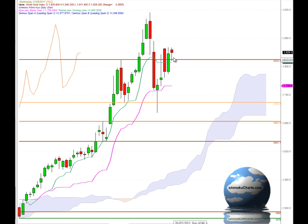We have a large shadow on the bottom of this candle, however, and as the sellers were testing down to the 18.14 previous resistance, we saw them lose commitment. We saw the buyers come back in, and we highlighted that yesterday, that was a level that had potential to offer strong support. So that is an area that we do need to watch for tomorrow's trading.